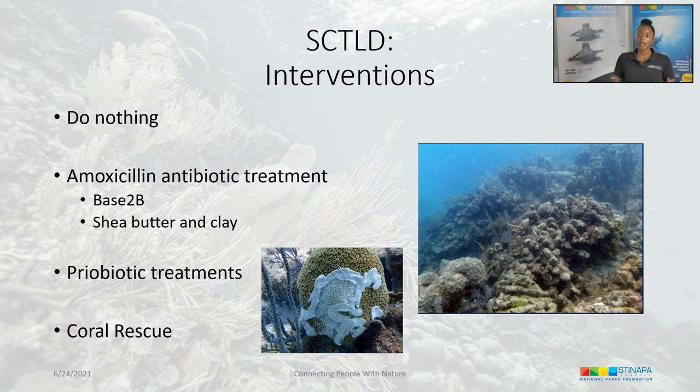Because of course, understandably, there are concerns. If we start dosing our waters with antibiotics, what are the impacts of that going to be for other reef species? What are the impacts going to be for coral colonies that would not have been affected? And it is a legitimate concern. Another option is to mix the amoxicillin with shea butter, apply it on the coral, and then cover it with some clay. Again, ensuring that the majority of the antibiotic is going onto the coral colony itself and not leaching into the water.